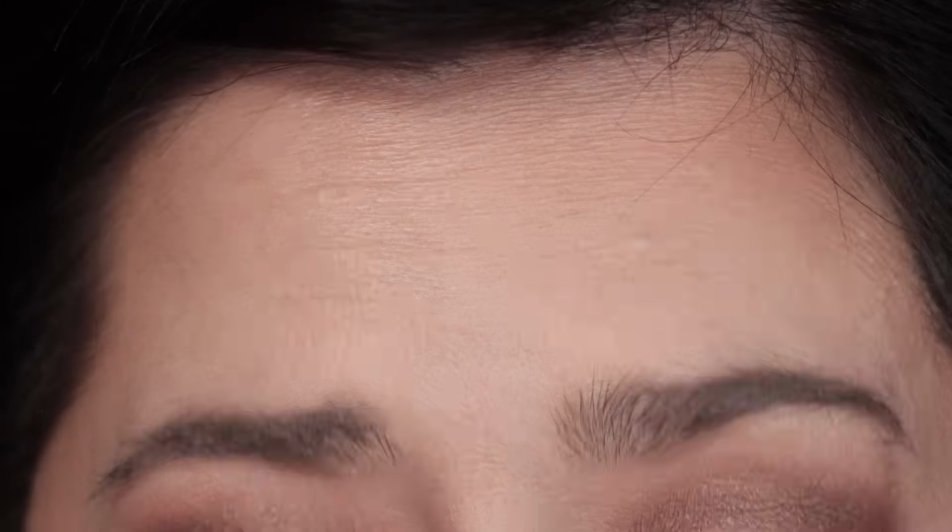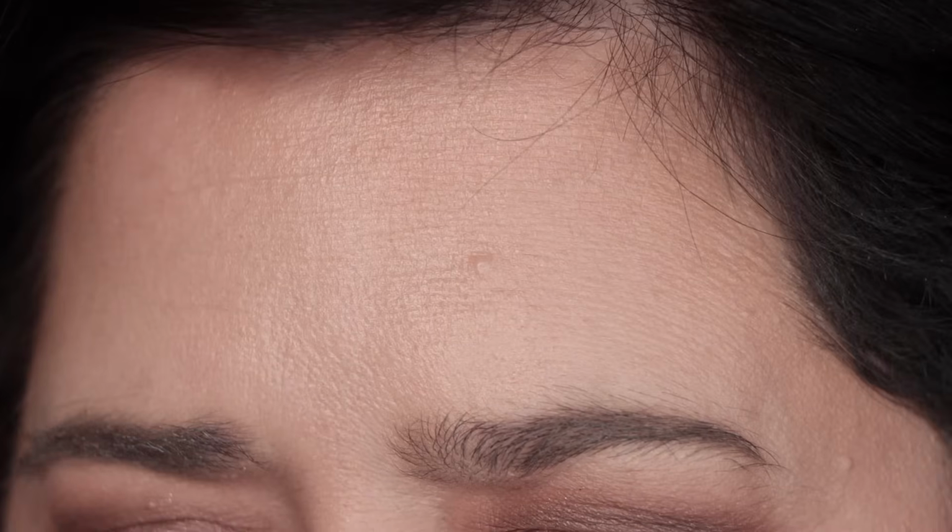I did have to blow my nose several times today, so I am missing product there. But every place else looks pretty doggone close to the way I applied it. It's not really caking up anywhere. It's not really settling in anywhere into any lines. The smoothness and the blur looks the same as it did.